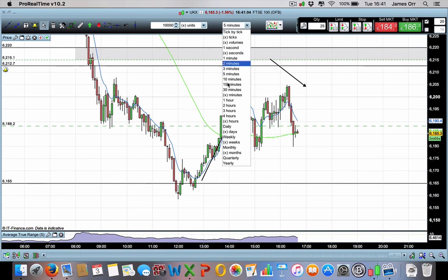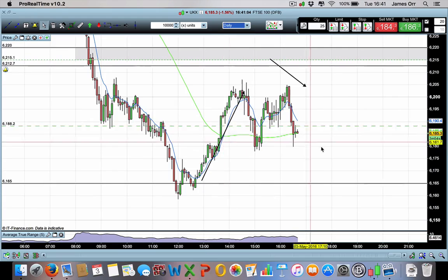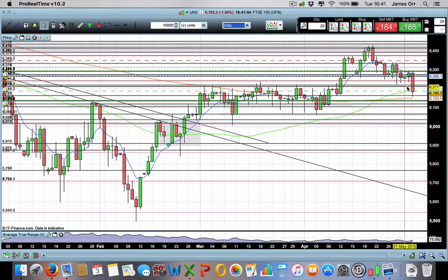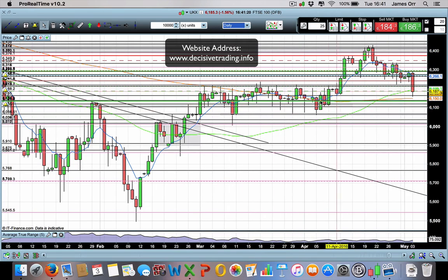So moving forward now, we've broken through the 6220 level very strongly. Want to see if the market remains below here. If it does, really looking for the market to come down into 6120, which has been key support for a number of weeks during this range.